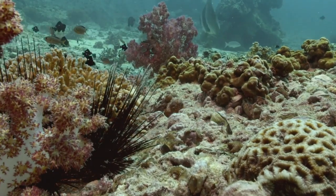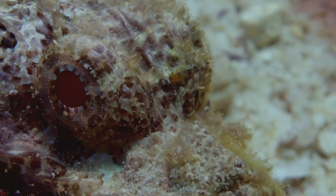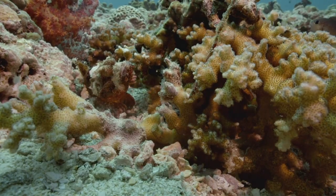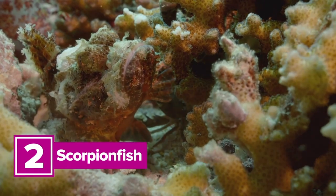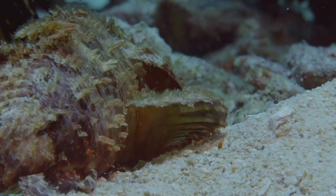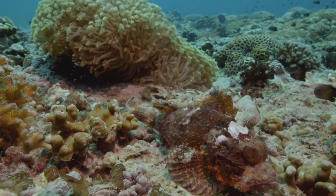While some hide to avoid danger, others are the danger. Disguising himself within a coral garden on the seafloor, this bearded scorpionfish waits patiently. His spine contains a deadly venom, which he injects into predators who dare come near him.